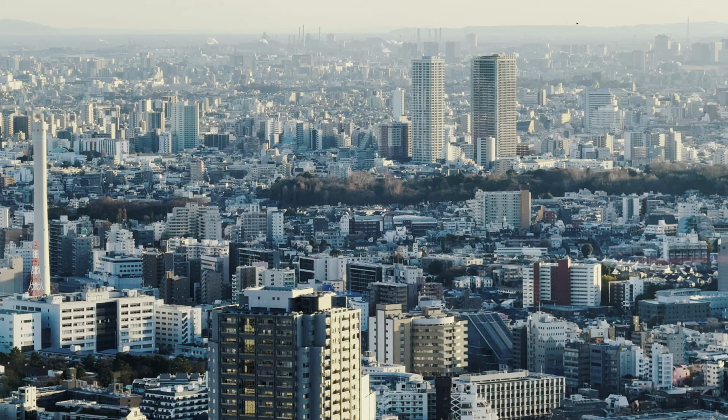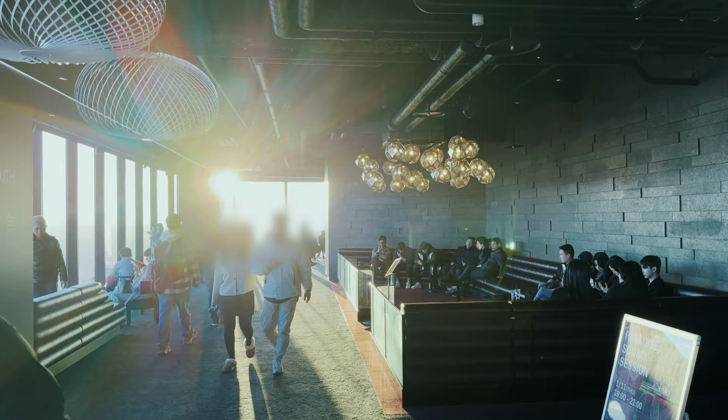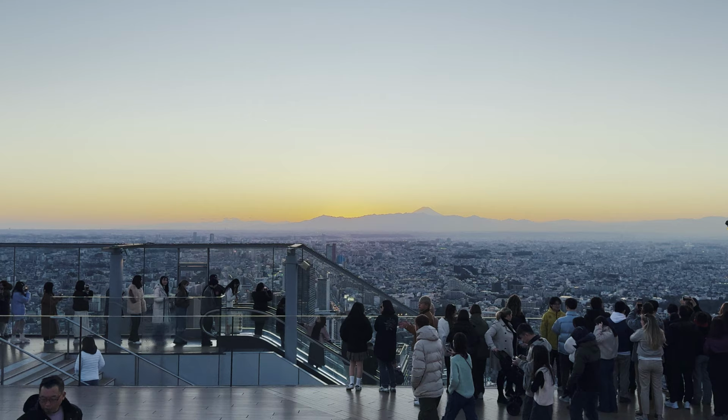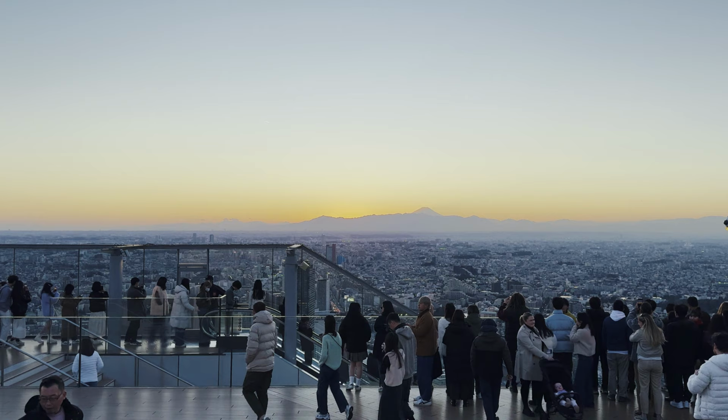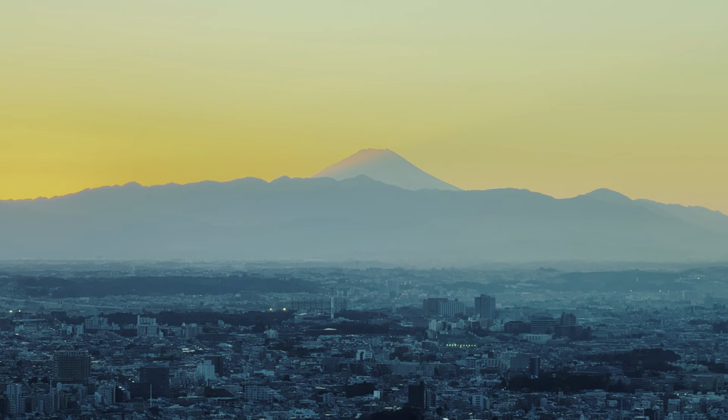We ended off the day with a beautiful sunset view from Shibuya Sky, a 360-degree observation deck with panoramic views of the Tokyo skyline. We were super fortunate that it was a clear day and we were able to see Mount Fuji in the distance.